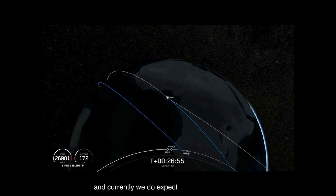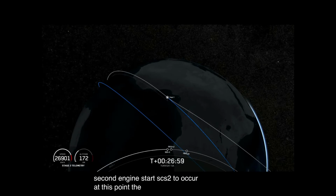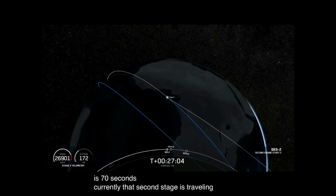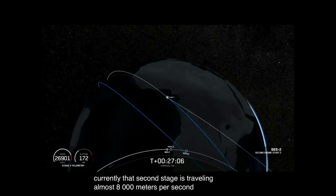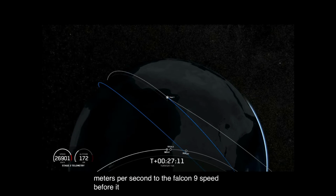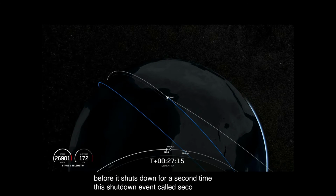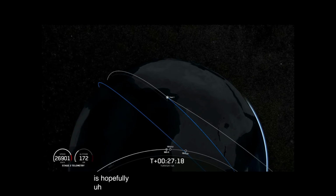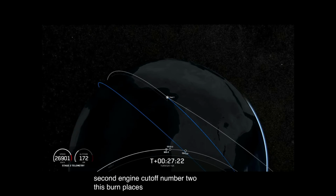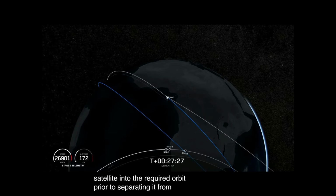And currently, we do expect for that second engine start, SES-2, to occur. At this point, the nominal burn duration is 70 seconds. Currently, that second stage is traveling almost 8,000 meters per second. This burn is going to add another 2,000 meters per second to the Falcon 9 speed before it shuts down for a second time. This shutdown event, called MECO 2, which is hopefully 45 seconds from now, stands for second engine cutoff number 2. This burn places the Türksat 5A satellite into the required orbit prior to separating it from Falcon 9.